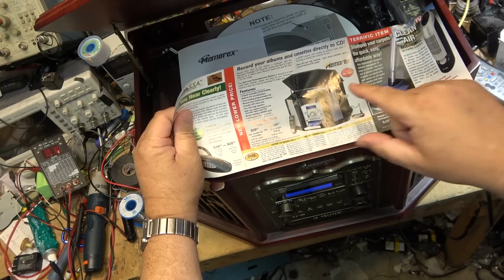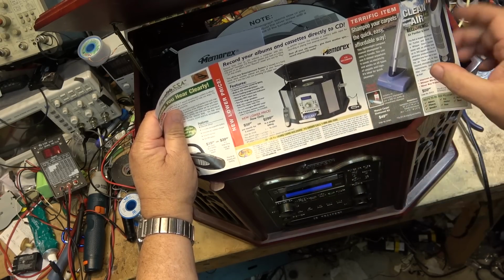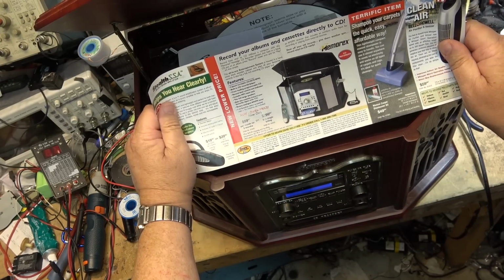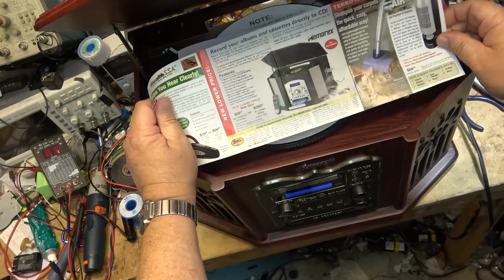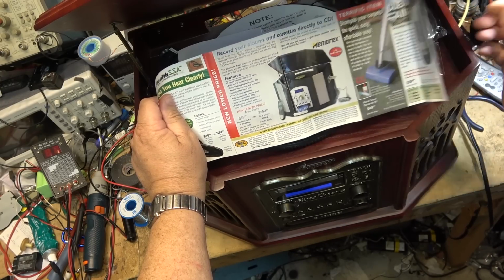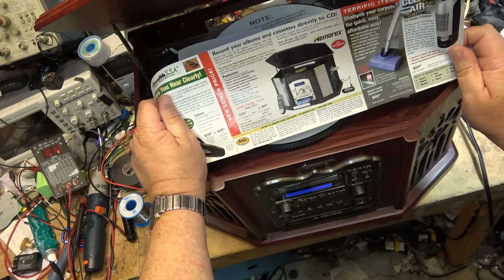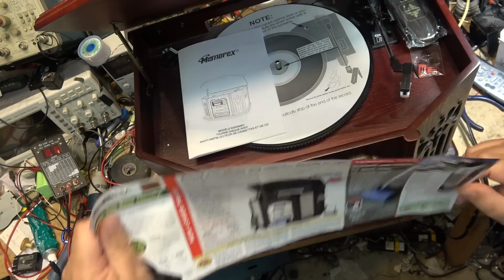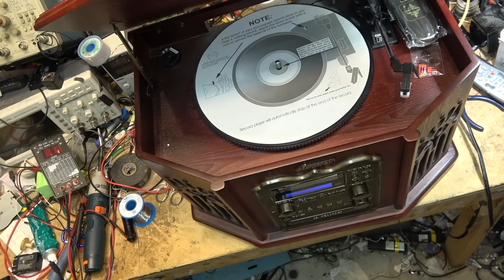But you see this? CD recorder. This has a CD burner in it. And you can plug it in. It has a cassette player, not a recorder, just a cassette player. Probably just a regular car deck on the side. It looks like a slot on the side. It has a CD drive and a record changer, which, from the looks of things, has never been used.